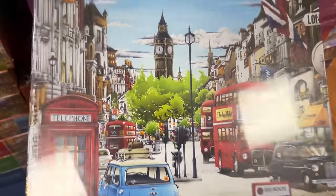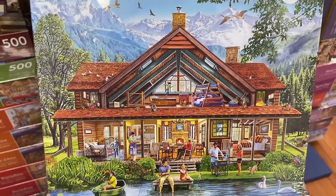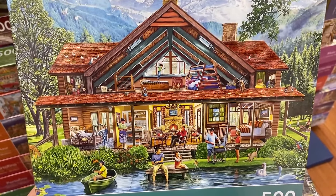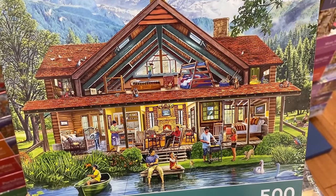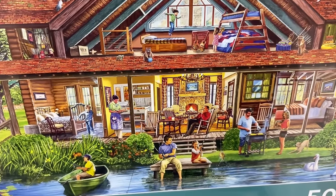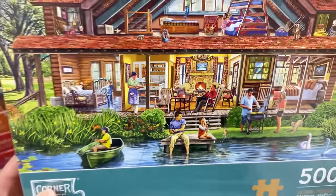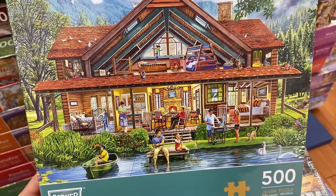That is nice. Look, we have my vacation house here, the lake house. Look at that, I got a nice house. But what happened to the walls? There's no walls here. It's all exposed. That's a bit strange. I mean, I like that I could see inside, but I don't know. Who built this house? I don't know.